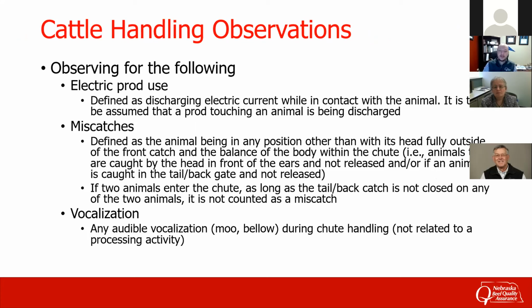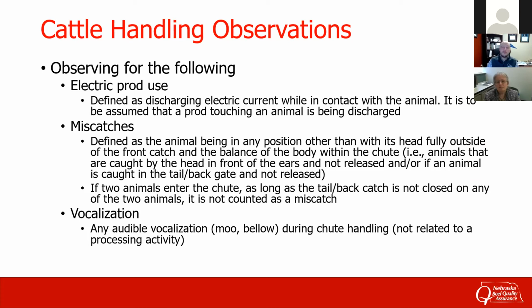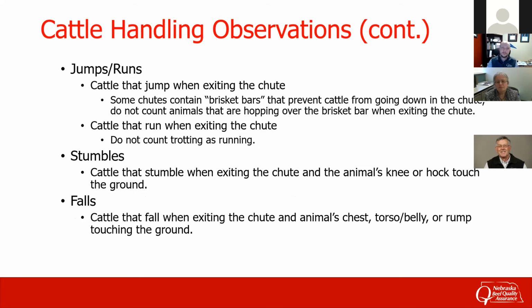Vocalization, if there's any kind of moo or bellow before the animal is processed. So if you haven't touched the animal and it makes that noise, that counts as a vocalization. But if you've already started doing an implant, given an injection or ear tagging, that doesn't count against you.